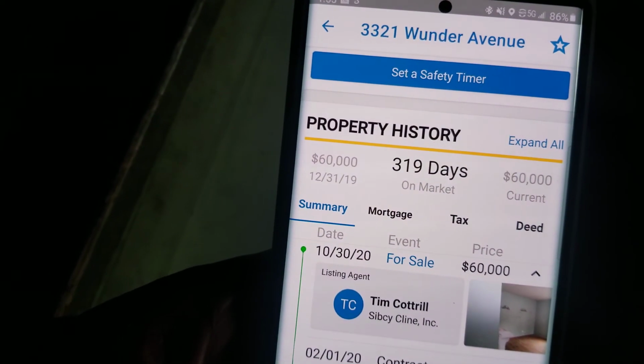Okay. And my agent is showing me the property history, which has been on the market for 319 days. So probably we can offer less, right? Probably we can make some. It's a really solid house. I like it. What do you think, Juan? It is a solid house.